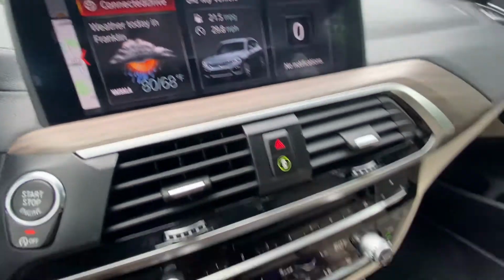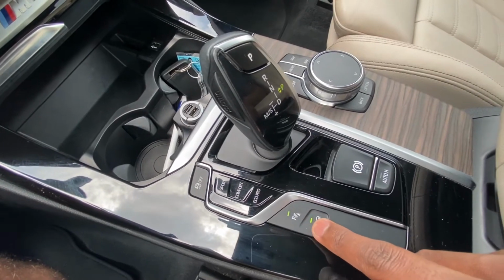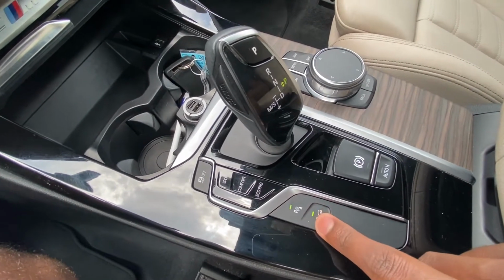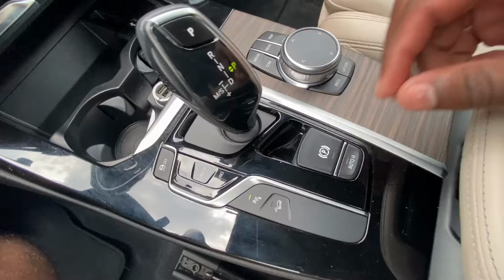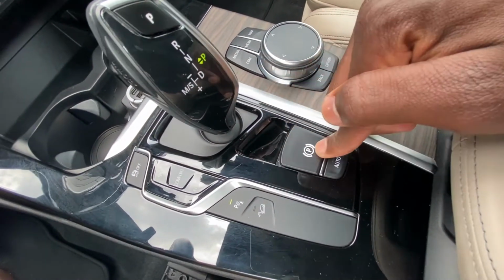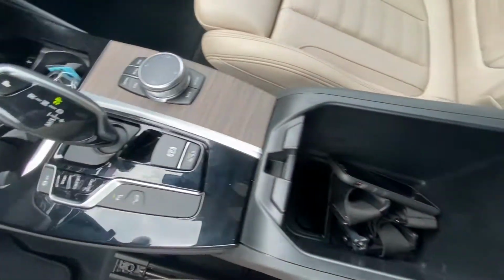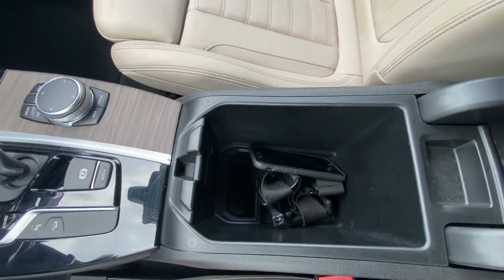So I like that. And then you have your parking sensor toggle, as well as your hill descent, which you can toggle on and off. Electronic parking brake, pull up to engage, press down to disengage. Automatic brake hold. And there you have your center console cubby space.